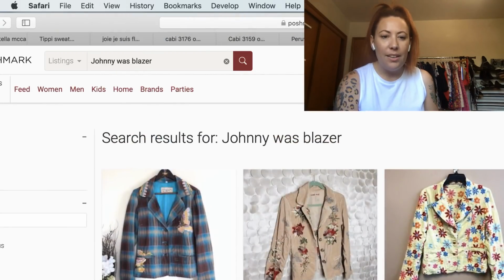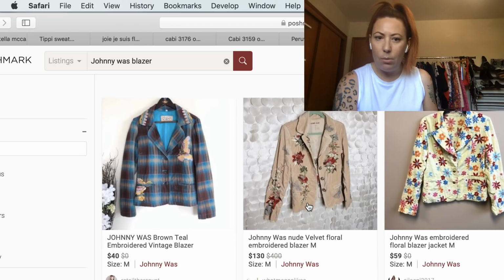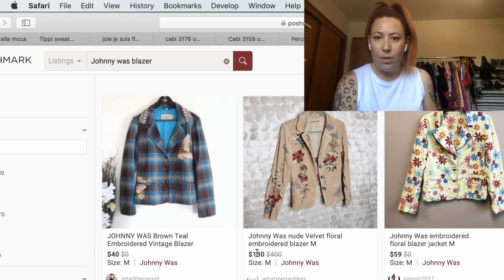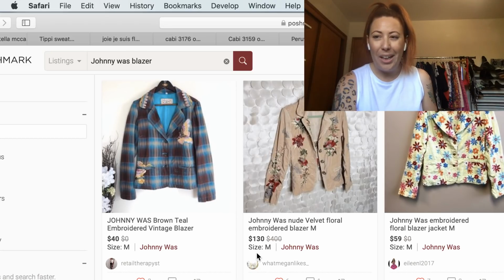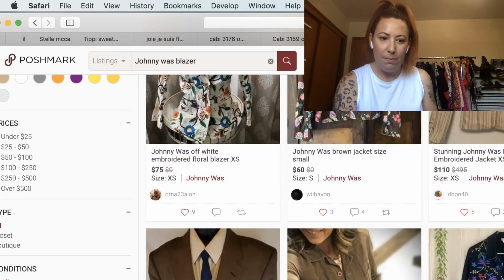I think I'll probably list mine right around 50. This is the same one I have in a lighter brown. This is an active listing, which means it has not sold. So looking at prices to compare, it's 130, but that doesn't really mean anything because no one actually has bought it for that much.